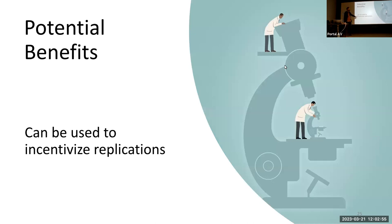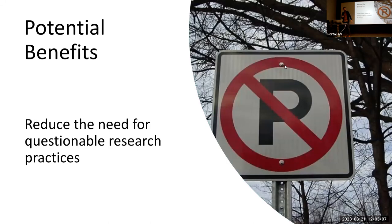And it can also be used to incentivize replications, right? There's lots of studies out there that have just been known for 50 years that no one has ever tried to redo. This is a good way of trying to say, hey, is this phenomenon still relevant? Does it still work? And again, we should see a reduction in the need for these questionable research practices, such as p-hacking or HARKing, or any of these things that Tristan will talk about in the next section.